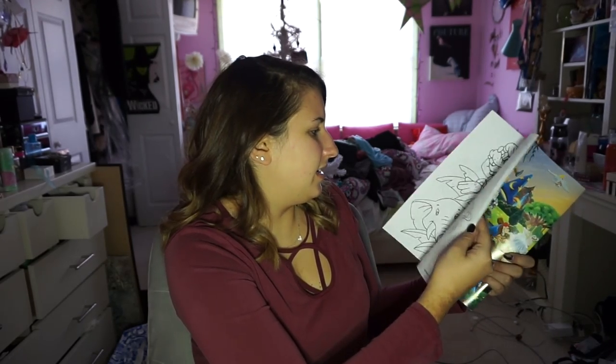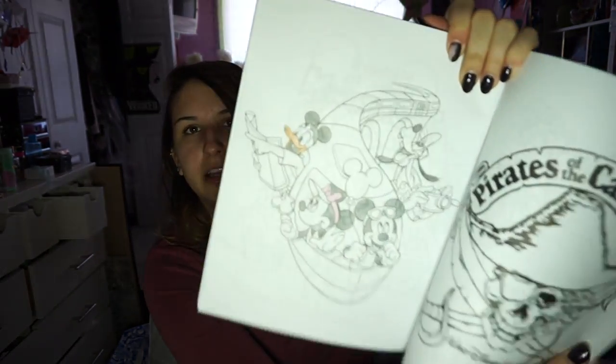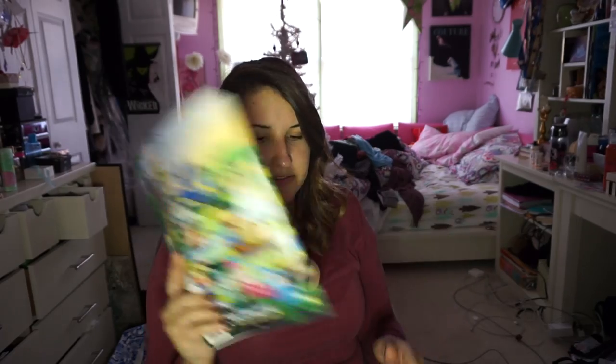Oh, there's one that's partially colored that I did, of the monorail, with Mickey and Minnie and Goofy on the monorail. But yeah, I should keep this out and color it because this gives me more emotions. Just looking at that, it's just cute.